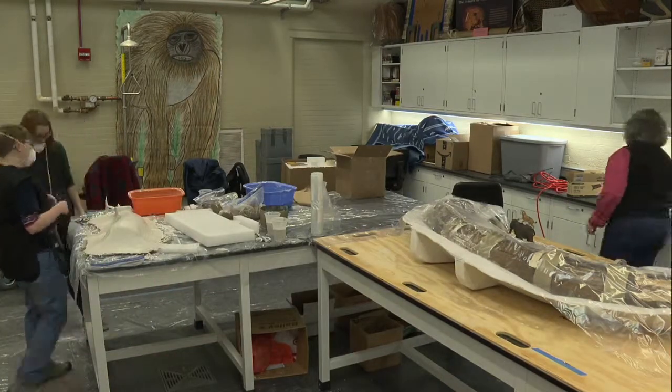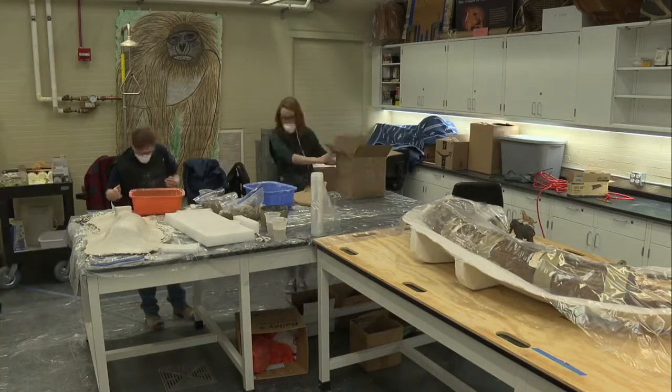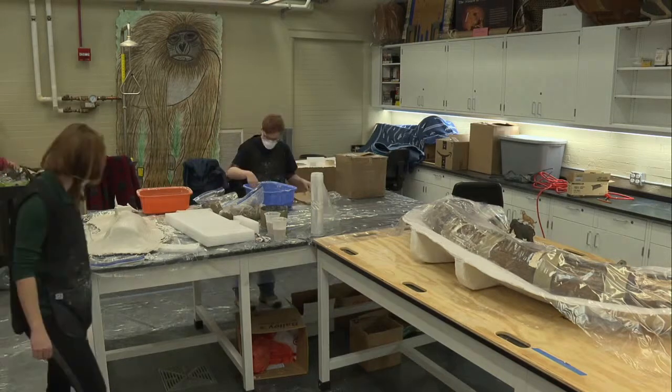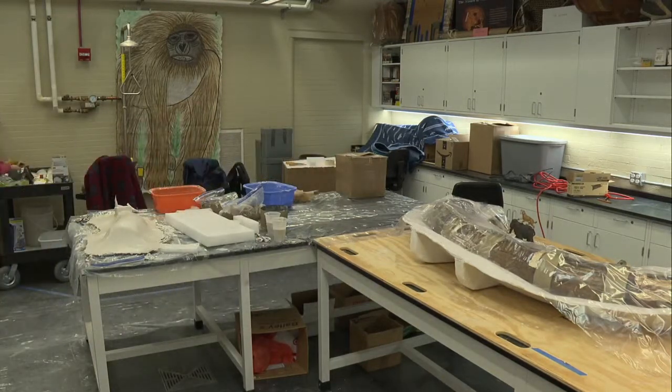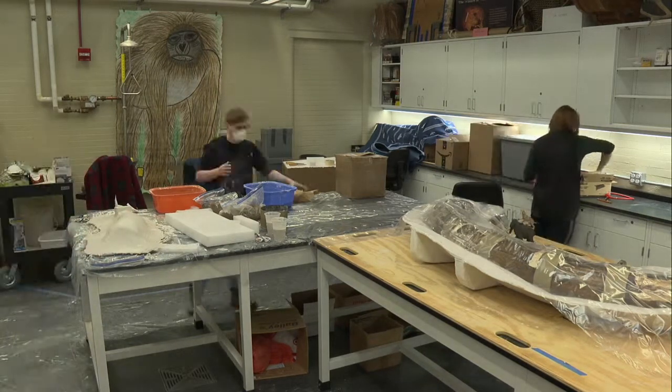And Alan is the one who really came up with the two-part jacket system, where you can make one half of a jacket and then develop rollers to flip over that jacket, and then create a second jacket that you can bolt together so that you can flip the specimen safely and really see both sides of your specimen.